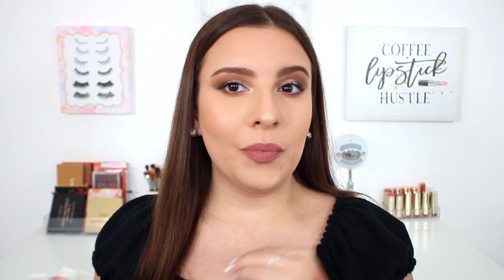It is not overly drying. My lips have been a little bit dry, so if they look dry, that is just all me. I probably should have put a lip gloss or something on top, but it is again just that beautiful, classic deep nude.